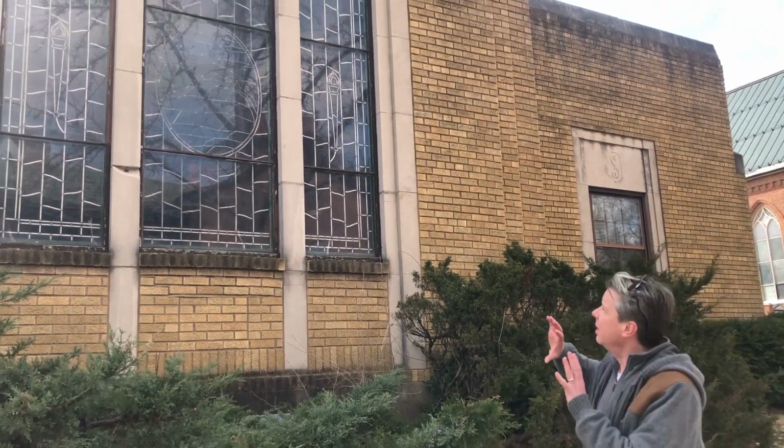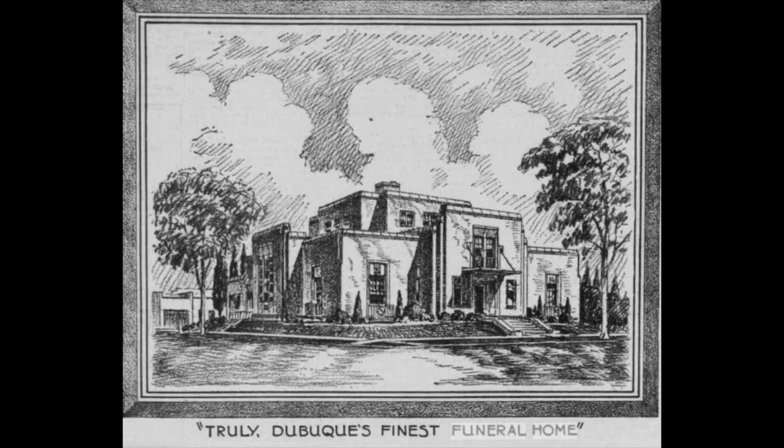Right on the corner of the park across from St. Patrick's Church is the former Visiting Nurses Association headquarters here in Dubuque, which was originally built as the Stuber Funeral Home. It was built in 1930, and characteristic of that time, it was done in an Art Deco style. Dubuque just doesn't have that much Art Deco architecture, so it's very noteworthy as a prime example of that style.